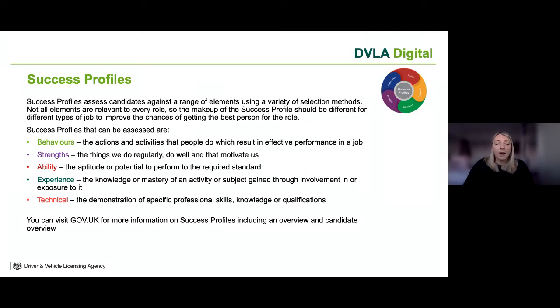Okay, ability then, we tend not to use this too often in the digital recruitment. This is things like situational judgment tests and reasoning tests that sometimes civil service use if they've got very big schemes. So we don't use it too often, but that's what ability covers.